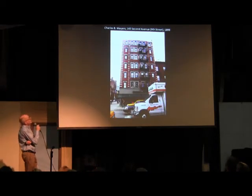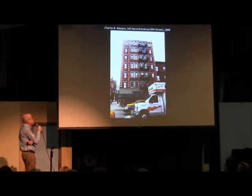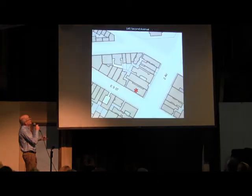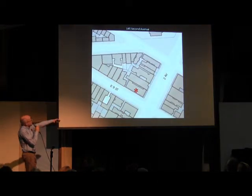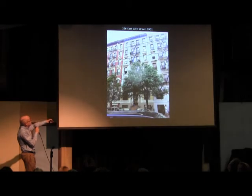Charles B. Myers was one of the most prolific architects of his generation, designed buildings of all kinds, including the main building of Yeshiva University. But mostly what he designed were tenements like this one on 2nd Avenue and 9th Street. And you see here that it has the air shaft, but because it's a corner building, it doesn't have to have one on the street side.